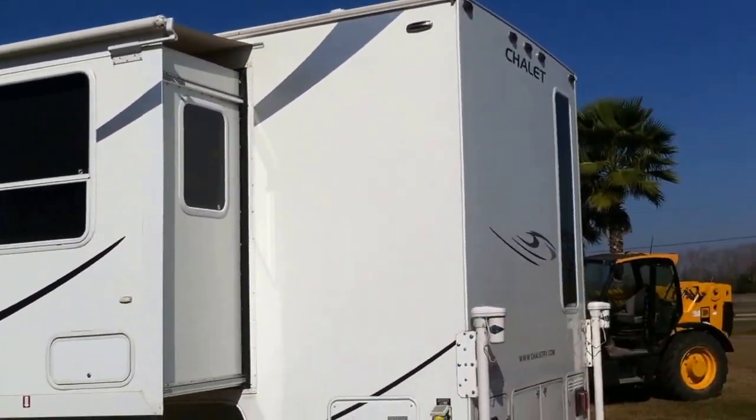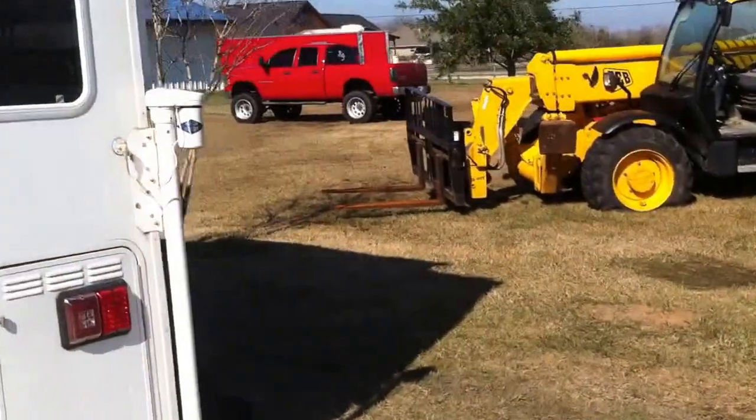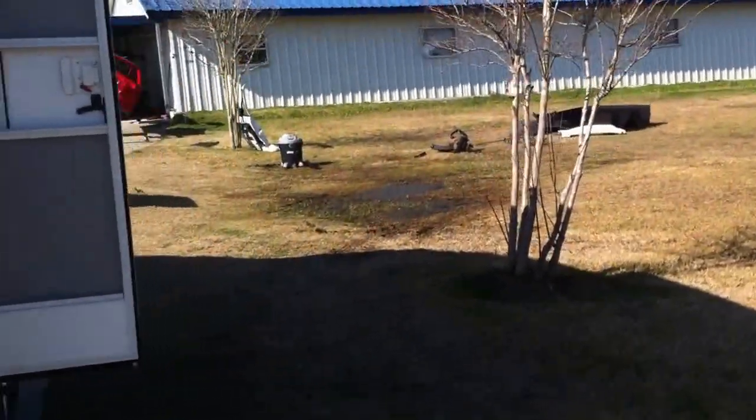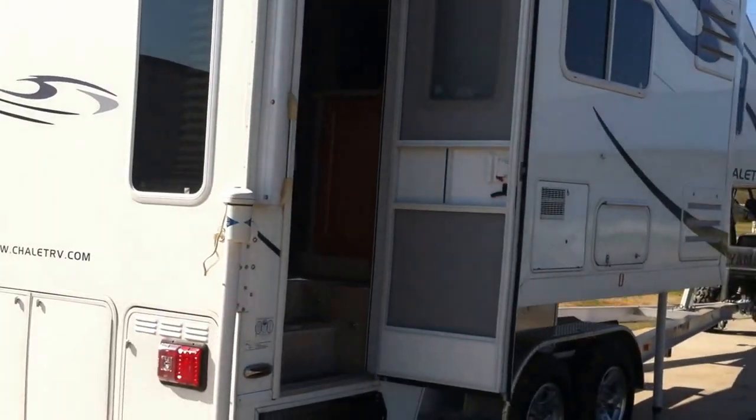It's got an awning across the top of each slide, plus a secondary awning on the passenger side that you can see on the top. It all goes out with the push of a button, everything on it's electronic.